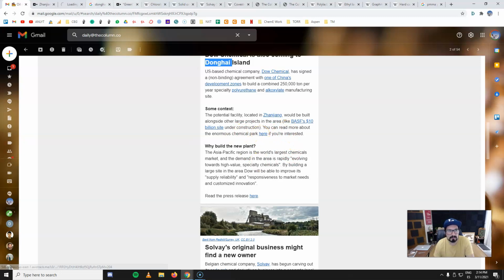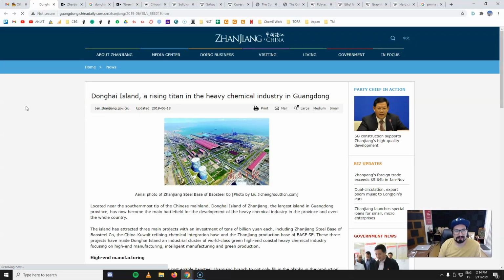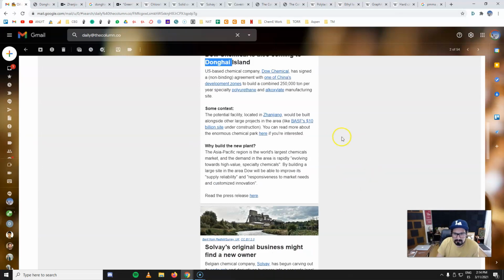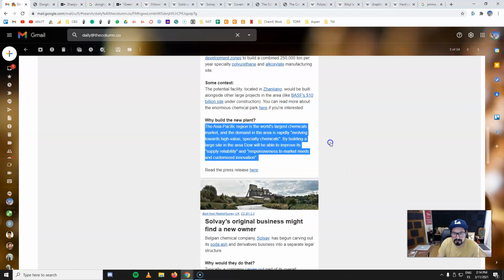Okay, let's read more on the chemical park right here. This is also great whenever you want to spend on this type of project or development zone, very production or manufacturing focused. You will always find this type of chemical complex going directly here. So China is always doing a great job in growing and investing in very important things. This will be for sure one of the most important hubs for chemical materials.